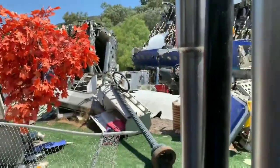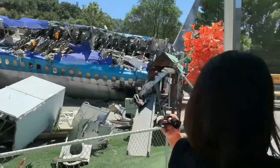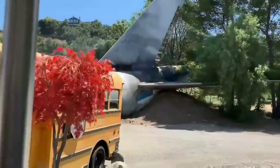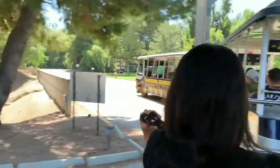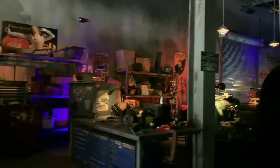Robbie, get in. Get in. So to answer the number one question on everybody's mind, yes, that's a real airplane, an actual Boeing 747. It was brought here and destroyed specifically for War of the Worlds. So this entire set took 3.5 months, more than $250,000 to create, and it's only in the movie for 4 minutes. That's it.